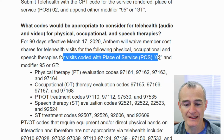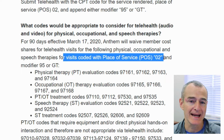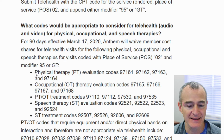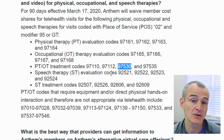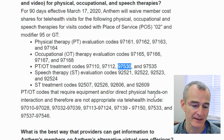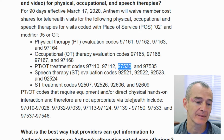You must use the place of service code 02. So you saw yesterday in the United Healthcare claim, we weren't using place of service 02. Now we are. And, not or, and modifier 95 or GT. And so we can see here the PT evals are covered, OT evals are covered, treatment interventions, therapeutic exercise, neuro, therapeutic activities, most of the codes you would be using in a telehealth session. PT/OT codes that require equipment or direct physical hands-on interaction are not appropriate for telehealth. Okay, pretty basic. So let's take a look at what a claim like this is going to look like.